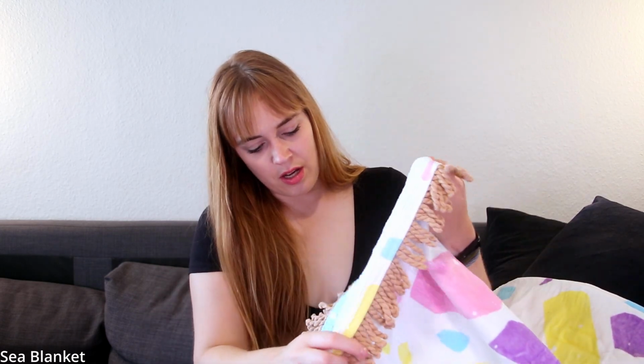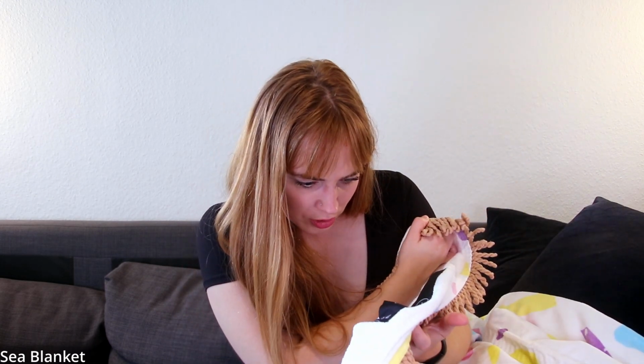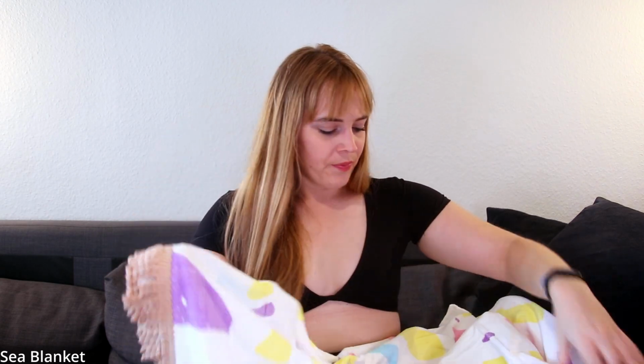And then you also do have a different, yeah, so it's this print. I don't think they have this as a bikini, but they had other prints that they had as a bikini. And you can also wash this and iron it. Yeah, there's a little tack in there. But yeah, I thought this could be nice. And it's not that expensive if you get it half off.